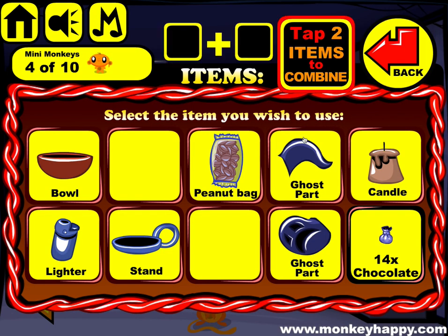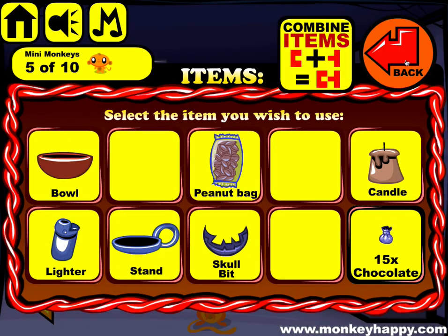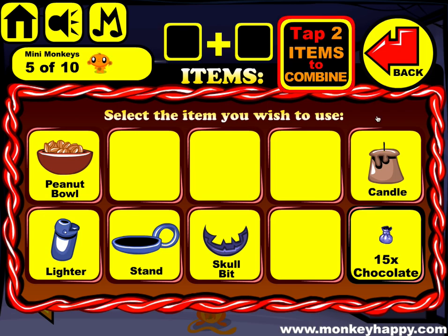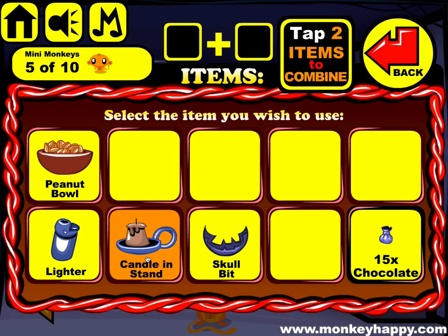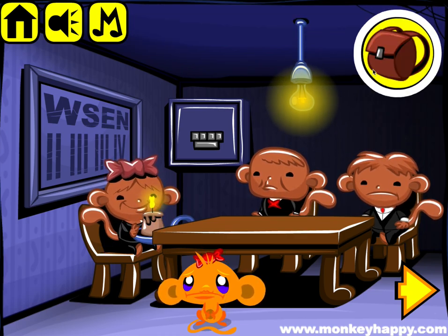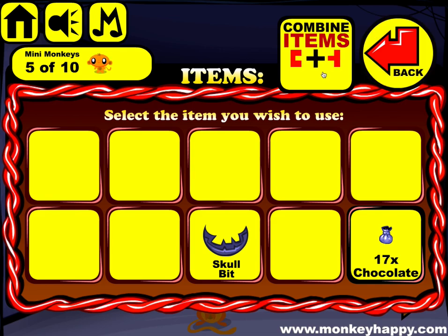Okay, so combine these two ghost parts and stick that in there. And we get a little skull bit. Then we combine the peanut bag and the bowl. Combine the candle and the stand, combine the lighter, give the candle to this monkey and give the peanuts to this guy.